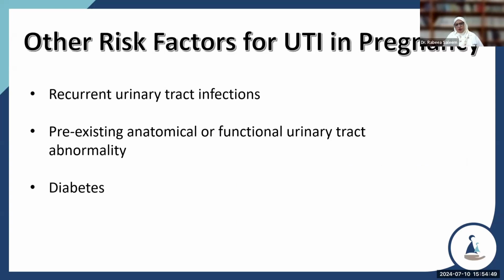The other risk factors for UTI in pregnancy are recurrent urinary tract infection. For example, a person who is pregnant and has got a urine infection during early pregnancy or the second trimester or the third trimester. If it is early in the pregnancy, then she is more prone to get urinary tract infections later in the pregnancy also. So we should take more care of these females so that we can avoid the infections.